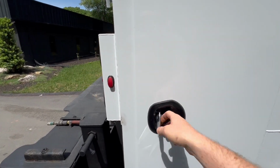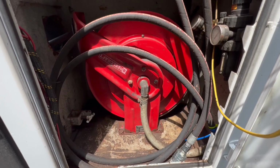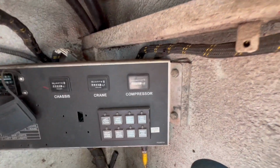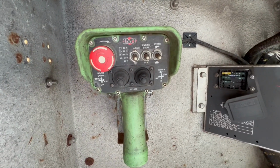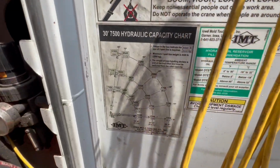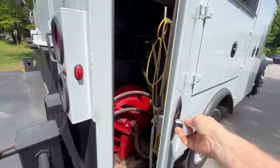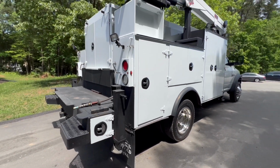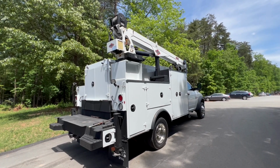This is your crane compartment here. One Reelcraft hose reel, and then your body controller there, and a factory IMT dual joystick wireless remote. It's a 30-foot extension, two-stage hydraulic extension, and a 7,500-pound maximum lifting capacity. Manual outriggers, workbench rear bumper, tow hitch receiver, and then you can see your air hose sticking out the back.